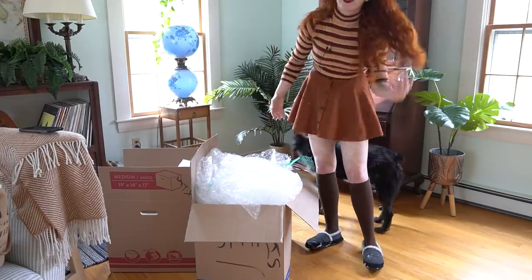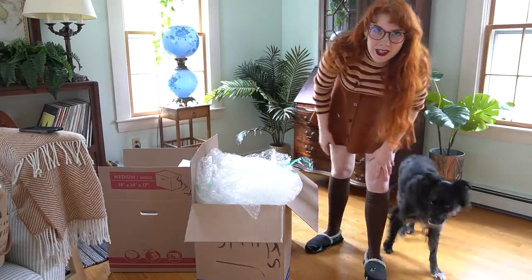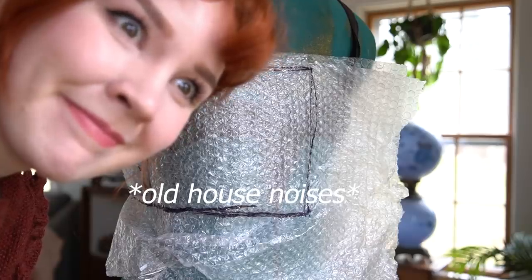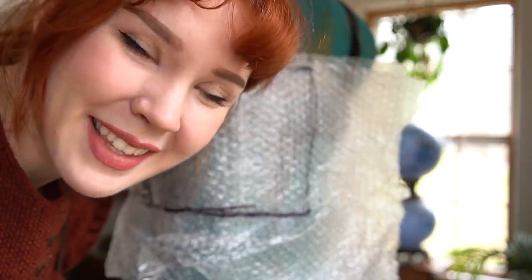Man, something they don't tell you about having a house with stairs is that you get really winded. A lot of dry shampoo in there. I basically looked like Mozart. Waiting for my old house to stop making old house noises. This will be a fun new thing.